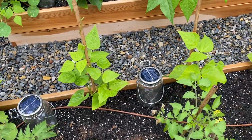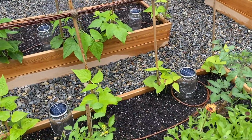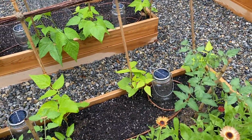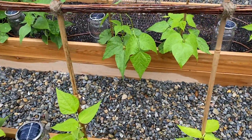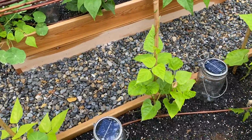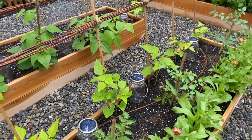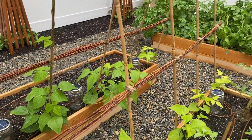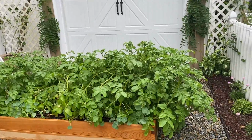I've got all kinds of beans going on. I can't put this down to look at the tags, but Kentucky Wonder, and that's a bush bean. I just put that there because I had it and I needed to fill the space. I can't see the other tags, I apologize, but these are pole beans except for the bush beans in the middle there. And then the potatoes here are absolutely nuts.